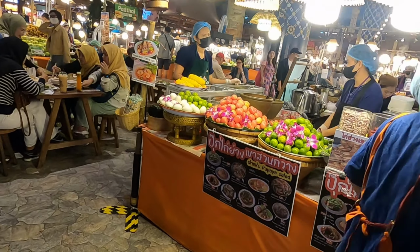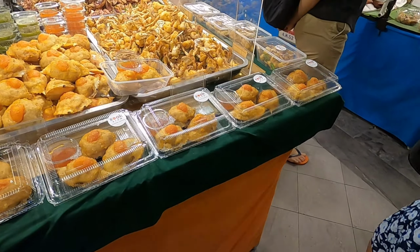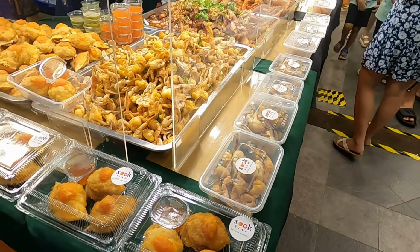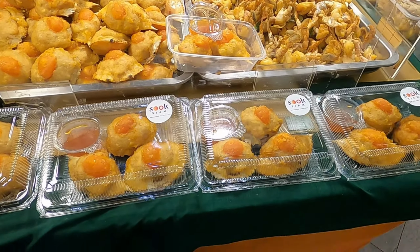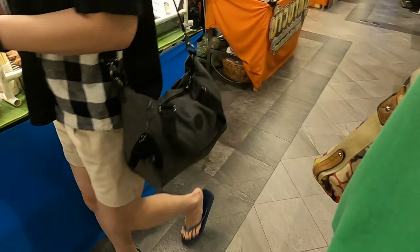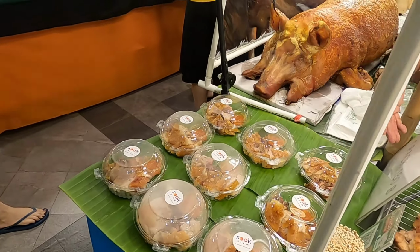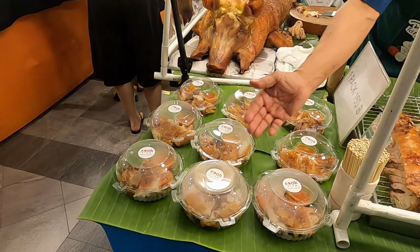Got some papaya salad. Hello. Hello. I got some amazing stuff here. Chicken crab meat. Those look amazing. Chicken and crab meat. I've never seen it. I'm going to give it a run. The boss man with the big pig. 160. Oh yeah, still hot, honey.